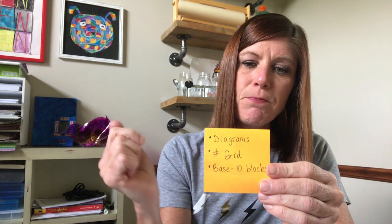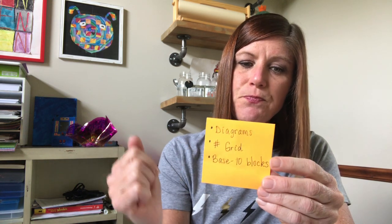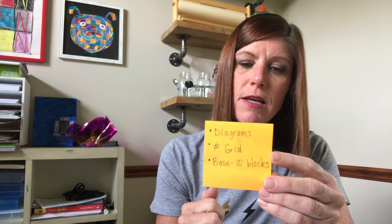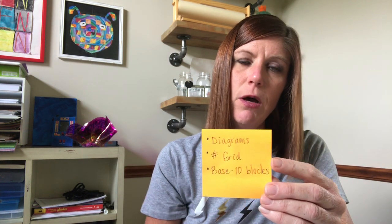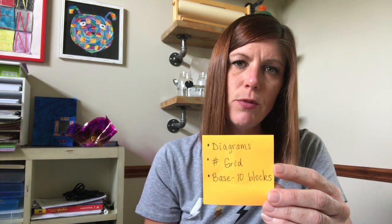So what I want you to understand from this lesson is that there are different strategies for adding. At school, we are always talking about strategies for how we can add things together. We are always putting a strategy poster up and adding to that. One of the things that we would have had on our strategy poster would have been that we can draw a diagram. We could use our number grid. We can use base 10 blocks. I may even teach you another method that I learned when I was younger, and that would help me add. So there's lots of different things that we can do.